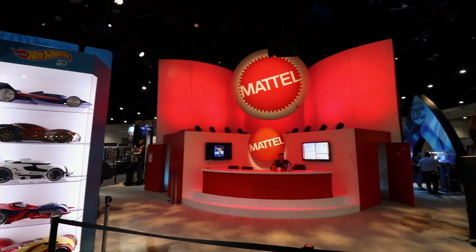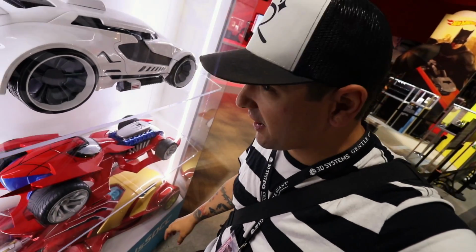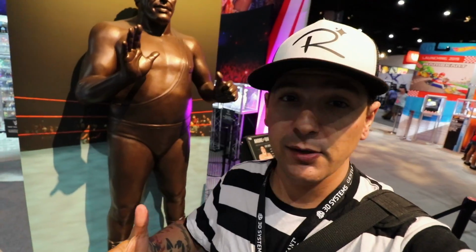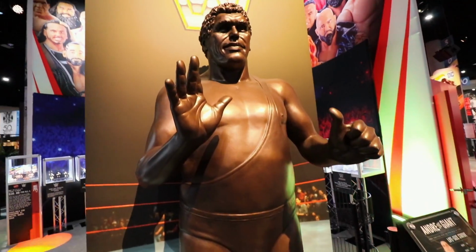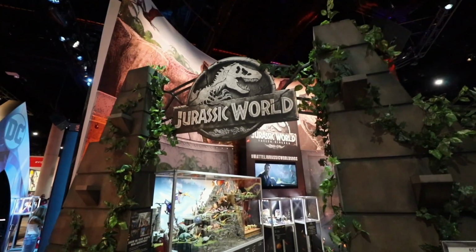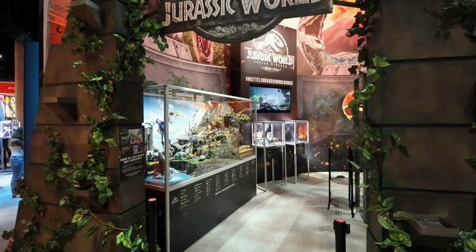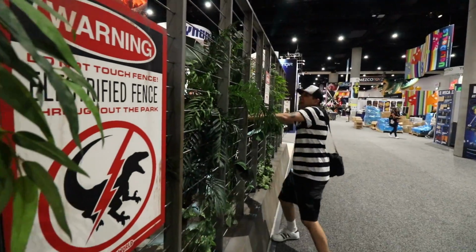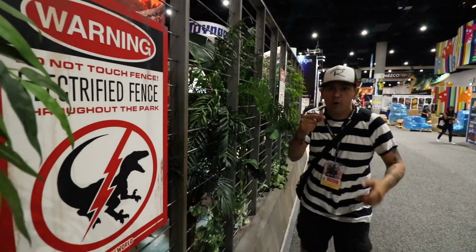Whoa, check out the huge Mattel booth. Look at the size of these giant Hot Wheels over here. And that's not the only giant they've got at their booth. Anybody want a peanut? Dude, check out the back of their booth. They've got this huge Jurassic World set up in here. But my favorite part is the electric fence. Best dad joke in movie history.